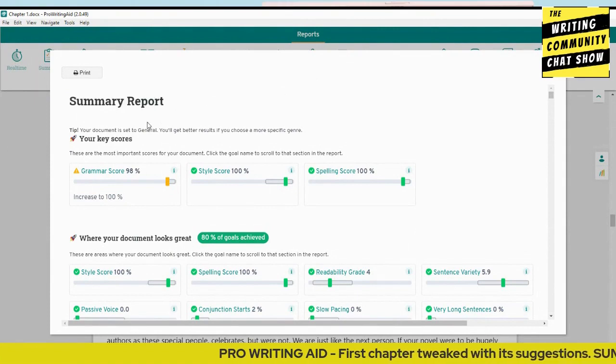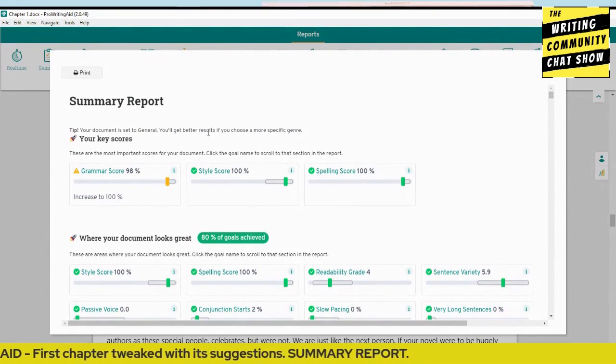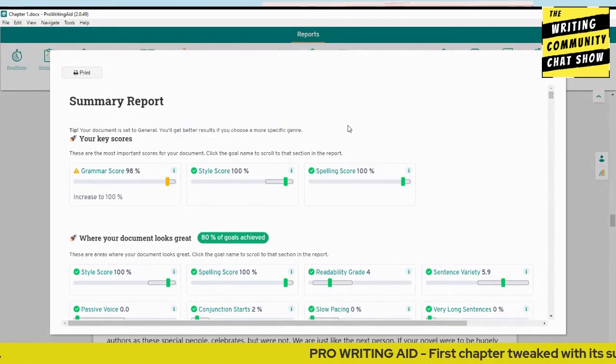So this is the summary report and this is what it's come up with, which is a much better looking document. And the first thing to notice is that this report is fantastic. It just highlighted there that you can get better results if you choose a more specific genre. Didn't realize that was a thing, so I will go back and do that.